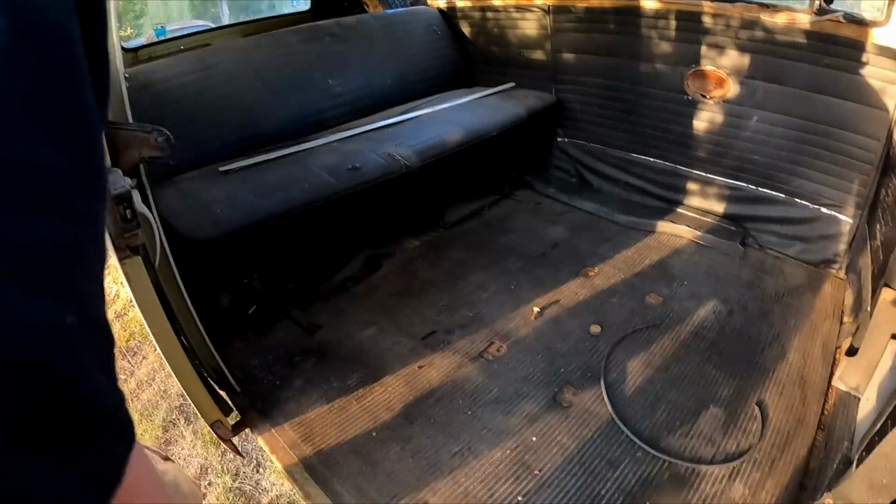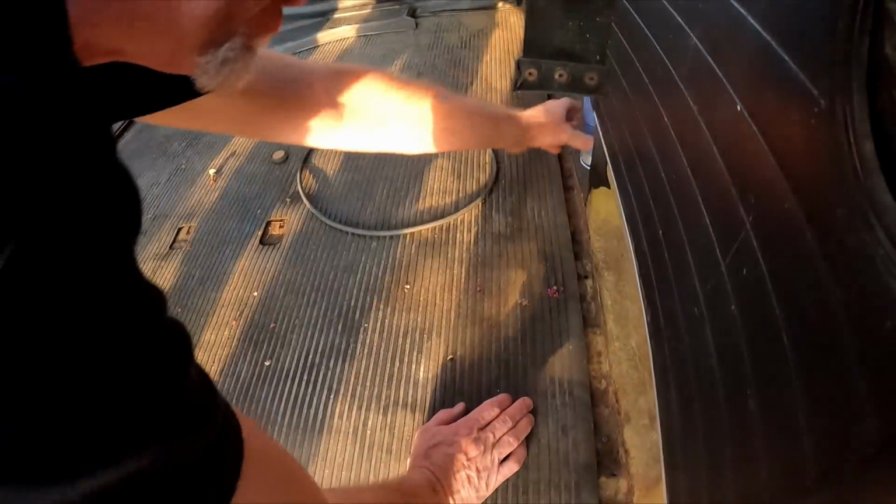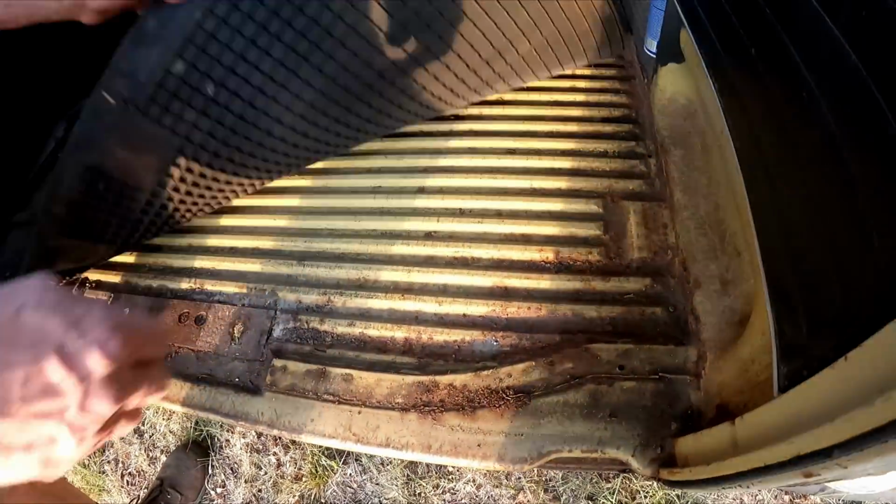And we'll look in here on the cargo floor. Oh, look at that. It's got some rust neutralizer. You know what? Probably was a little too late. I'm just gonna go out on a limb: maybe it should have been done like 20 years before. So let's look at the cargo floor. It's got a nice cargo mat.